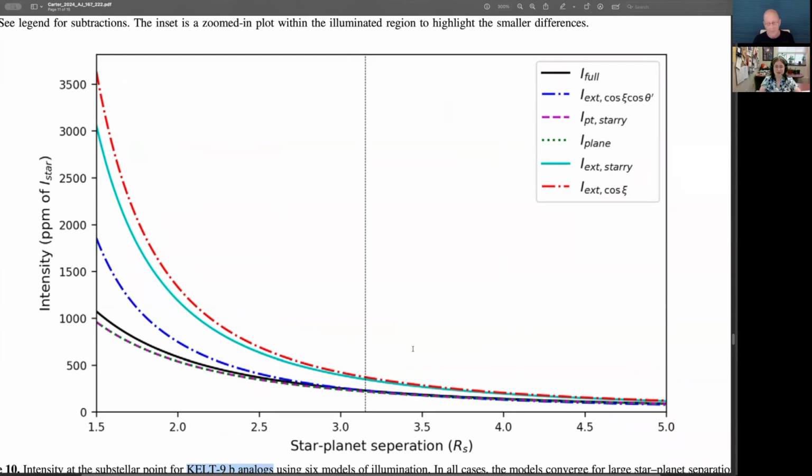That dashed vertical line is the value for the star-planet separation in units of R-star given in table 2. Not the actual, so to speak. Yes, the actual. I always want to be careful. It's inferred. And you'll see that the differences really disappear for large star-planet separations.